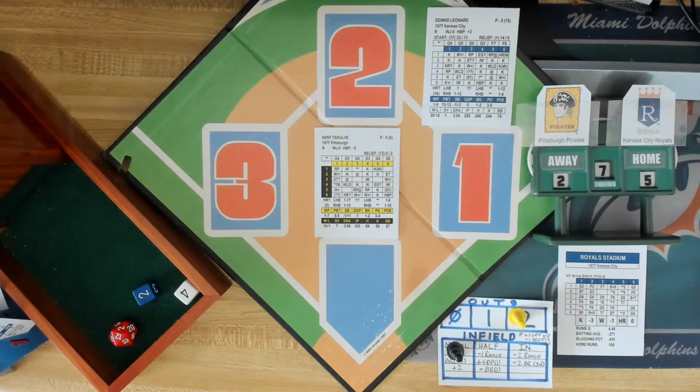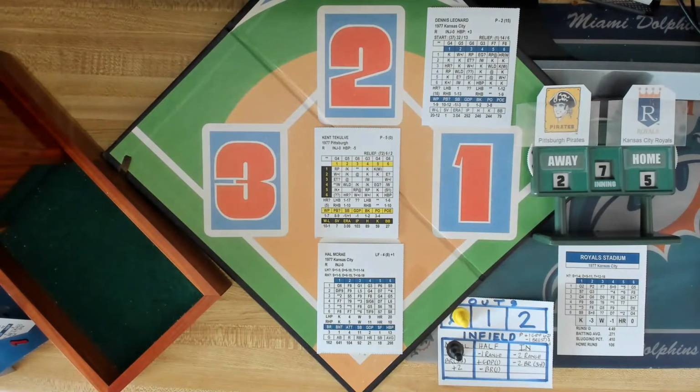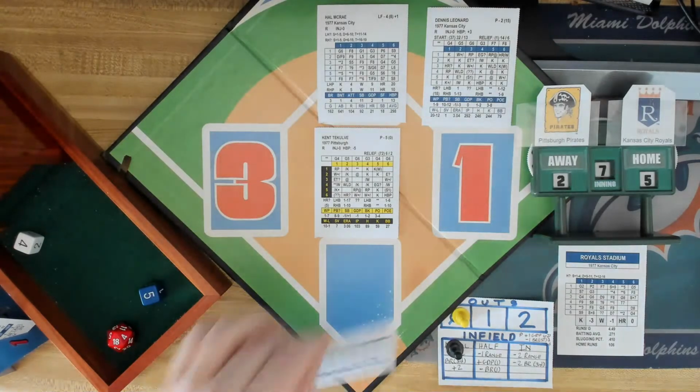Bottom of the 7th inning, Ken Tekulve will pitch for Pittsburgh. His 2nd inning coming up. Hal McRae leads off. Tekulve will pitch to McRae. That is a 2-5. That is a blank. McRae swings 5-4. Double left field. Hal McRae gets his 2nd double of the game. He's now 3 for 4, 2 doubles and a single.